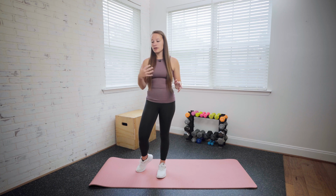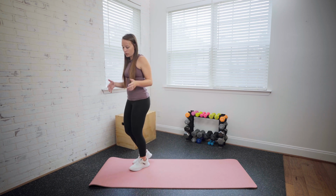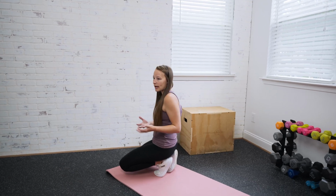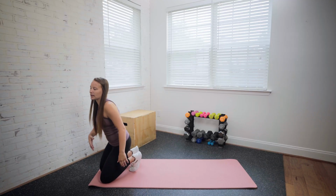One of the most common daily activities that we do is getting in and out of bed. A lot of people just like to go right on their back, and that isn't the safest for our core. So I'm going to show you how to get up and down from the bed. If you just come to the side of the bed, or even when we're coming down to the ground to do exercises, you want to make sure you're doing this the same way. So we're going to come down here.